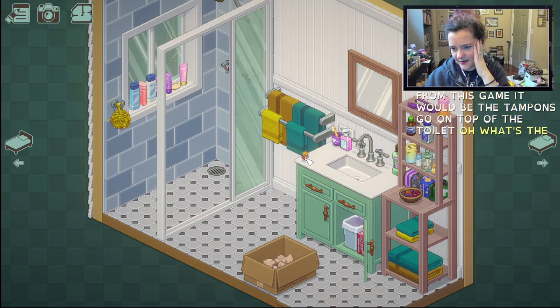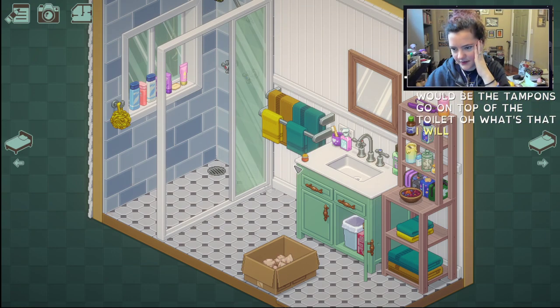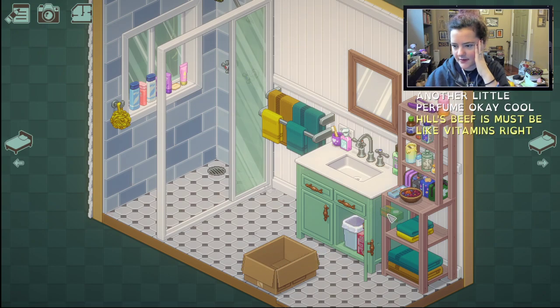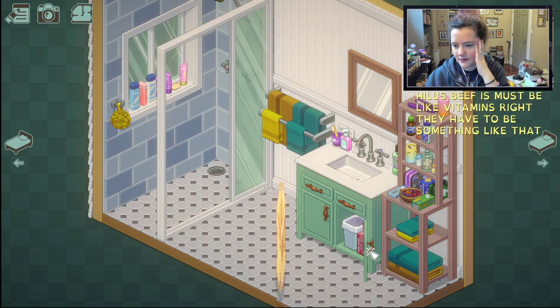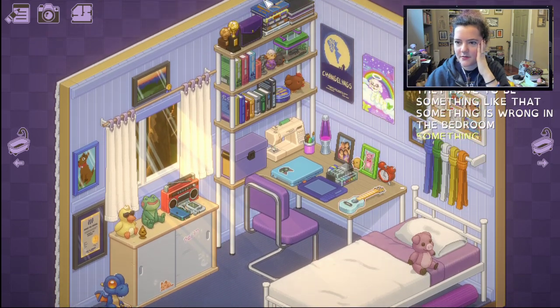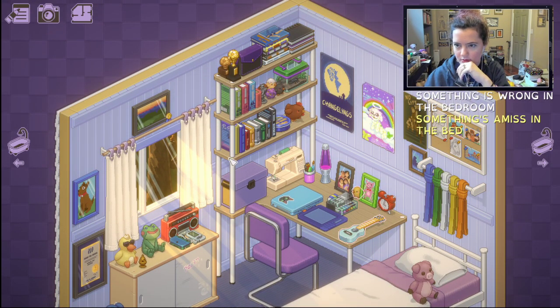Oh, what's that? Oh, it looks like another little perfume. Okay, cool. Pills? I think these must be vitamins, right? They have to be something like that. Something is wrong in the bedroom. Something's amiss in the bedroom.